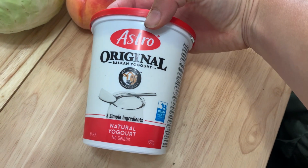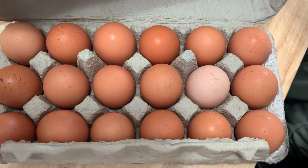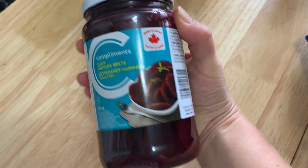I got a tub of Balkan style yogurt. That's because I want to get back into the yogurt making routine and I needed some starter yogurt to kick things off. A head of broccoli, always good to have a head of broccoli on hand. I got a big carton of eggs. We go through a lot of eggs. A couple of lemons, some bananas, 2 kinds of pickles, dill pickles, and I got pickled beets.